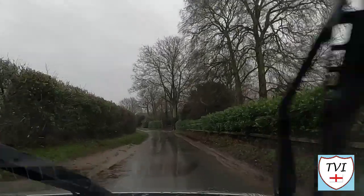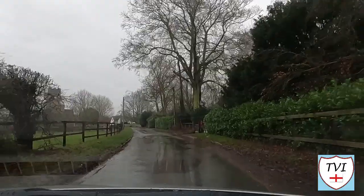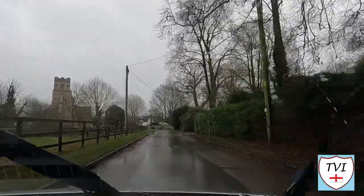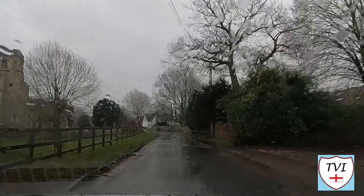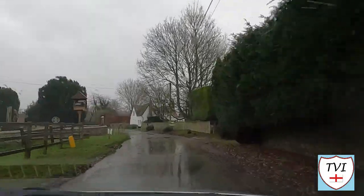Herringswell, spring of the Hyrningas. Okay, so for West Suffolk's second outing, we have Herringswell, vastly different from Exning, the village I took you around last time. This one is a whole lot smaller and laid out in a completely different way. It's a linear village on technically a dead end, owing to the private road at its easternmost point.